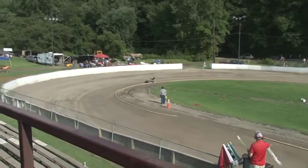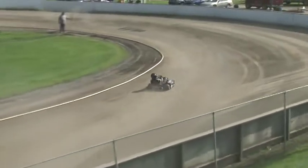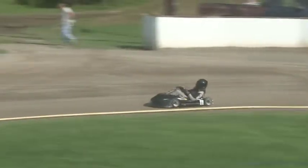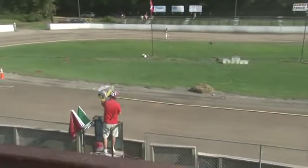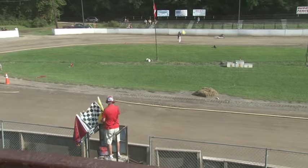Wiegand rides it up the back straightaway. He'll see the white flag. One more trip around the Champion Speedway for the stock appearing Mike Wiegand. Sets it down into 3 and 4, final time. Picking up the win will be Mike Wiegand. Patrick Murray will come home second in the stock appearing.